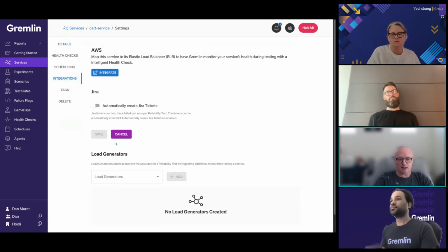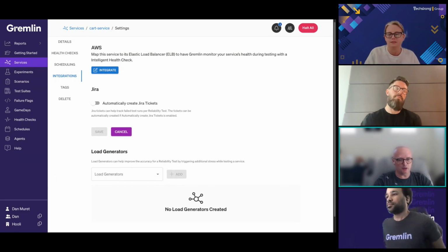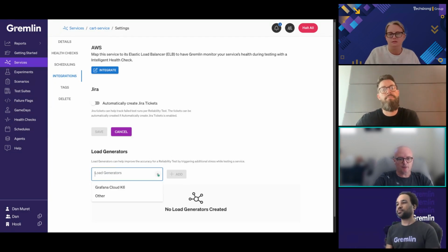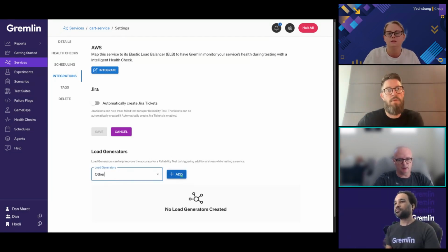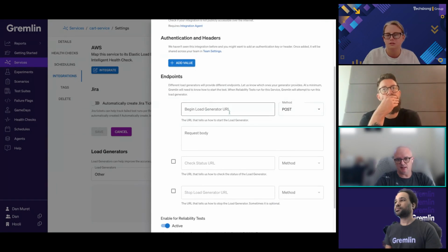So if you go into integrations here, here's where you can tie in load generators. So you set up your test in JMeter. So you're going to simulate 100, 200 users, whatever, right? You add, this would be, JMeter would be an other. Then we give you a form, right? So this would be JMeter 100 users type of a thing. And then you add in, basically it's an API to JMeter that would begin the load gen.